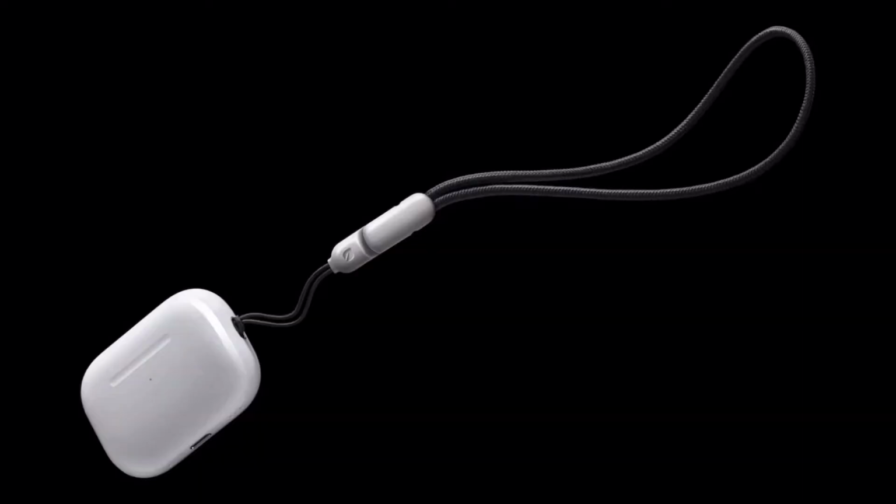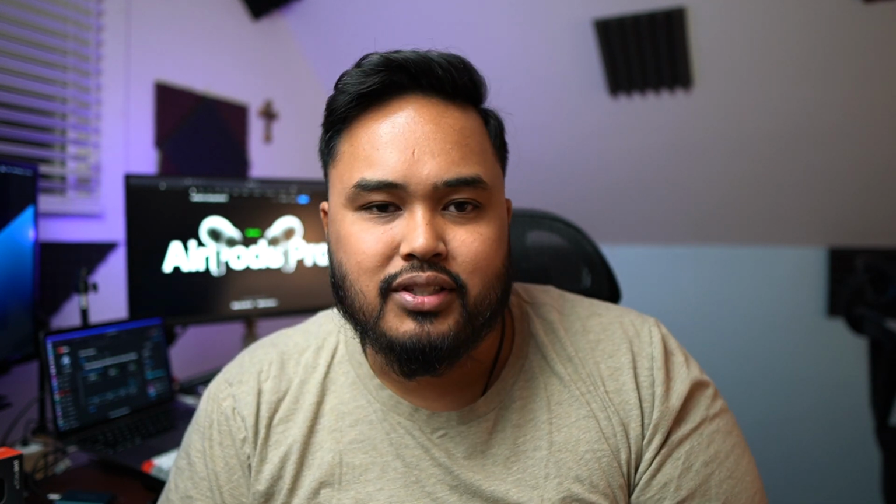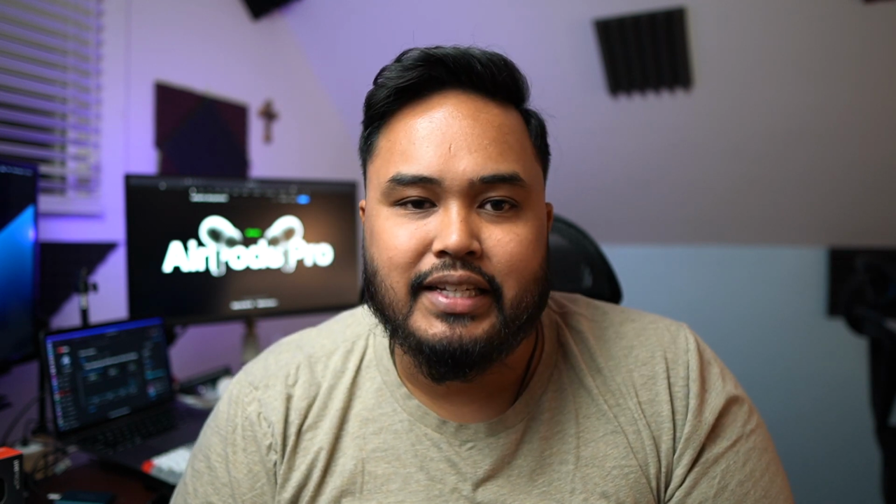And the little drawstring loop is also really clutch. I like to have a case on mine. I usually have this case on my AirPods Pro 1 so I can attach it to my belt loop, but now I won't have to have a case on it, though I still might have one just for the sake of keeping it in pristine condition.